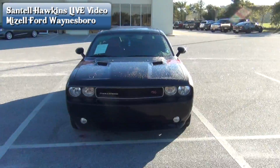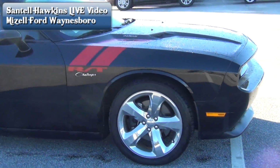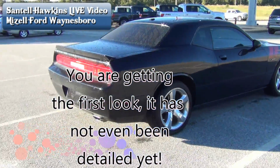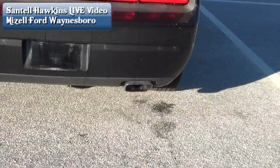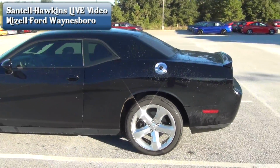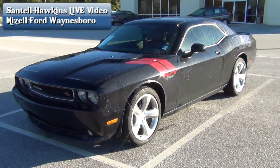Okay, Ms. Smith, here we have the 2015 Challenger. It's a very good looking car. It's an RT. Has the Hemi motor. Chrome wheels. Backup detection, dual tailpipes. You have the rear racing rally stripes. It's a very beautiful car, sure to catch a whole lot of attention.